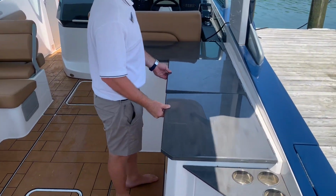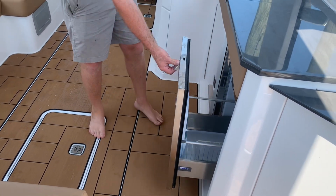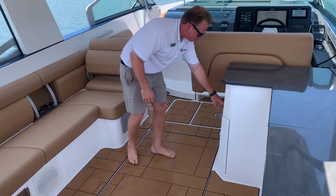We have our wet bar here with a refrigerator. Storage compartment in this side. Pull out cooler.